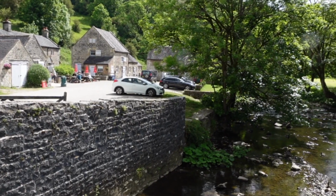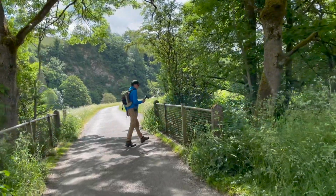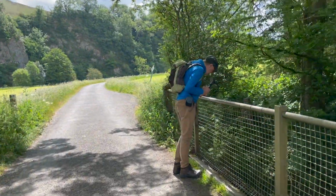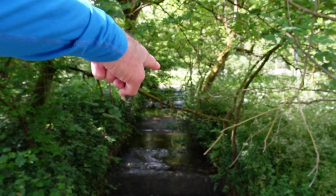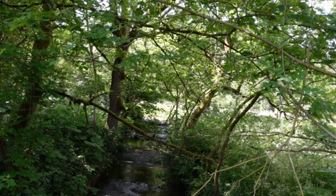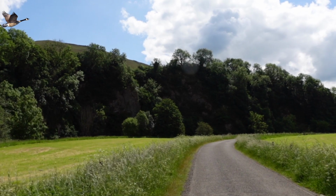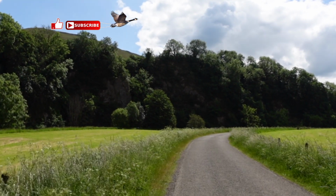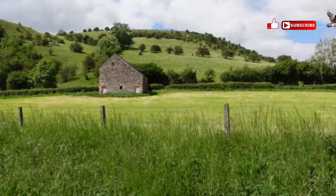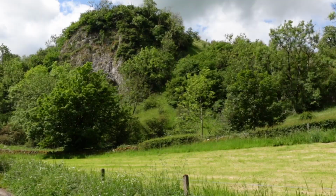Now just note the water in the river, and a mystery will unfold throughout this video. These must be man-made, these things are. Concrete. There's a ford there, look, you go through the ford there. When you see these buildings, you can't help but think who owns them, and this to me is just screaming to be converted into a house.